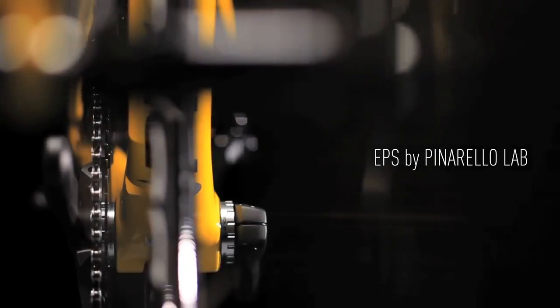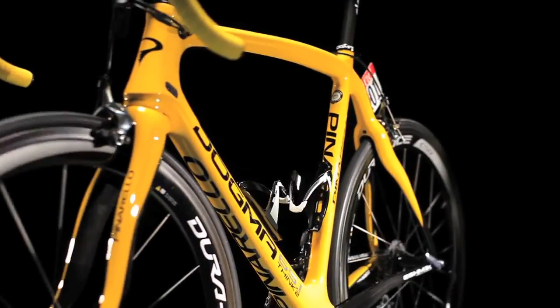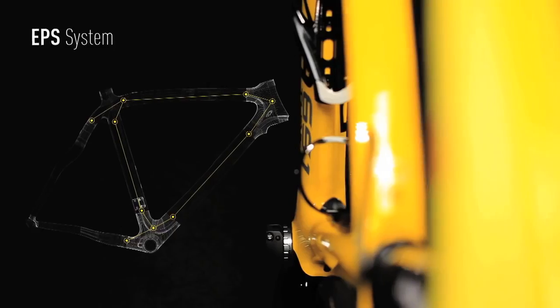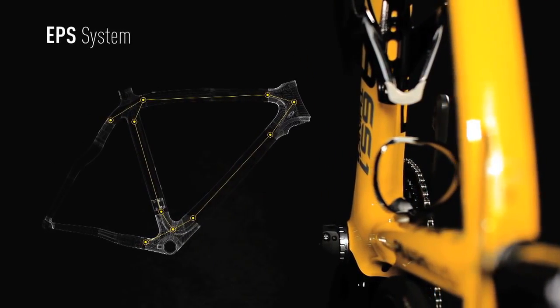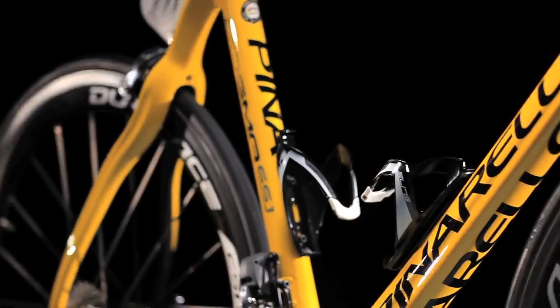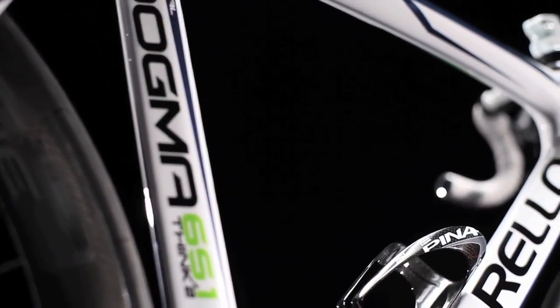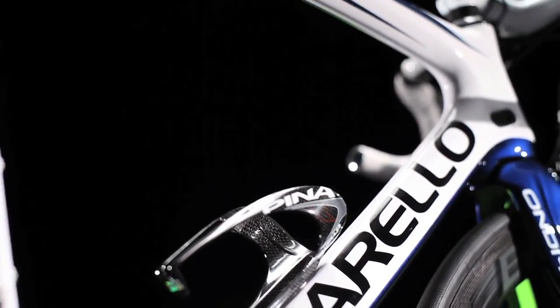EPS by Pinarello Lab reduces weight while increasing strength. The Pinarello Lab has introduced the EPS, Expandable Polystyrene System Production Process, in an effort to both increase rigidity and safeness, as well as to decrease the overall weight of the frame. Increased compaction makes for a more rigid frame, which allows you, the rider, to have greater control of the bike and lose less energy due to frame flex laterally.